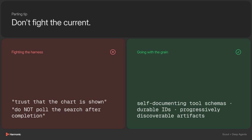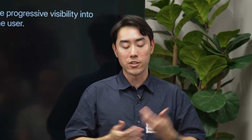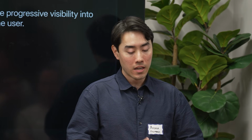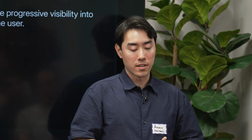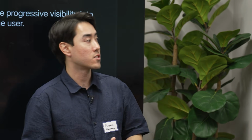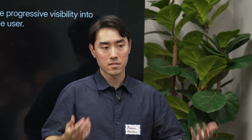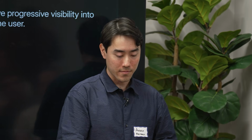So to recap, an agent is a model and harness. The product adds UX on top of it. The UX has to play by the rules of how the harness shares context with the model. And the model needs to have progressive visibility into any artifacts shown to the user, or else it's invisible to the model. All right, thank you.